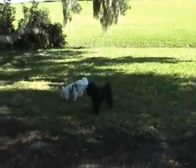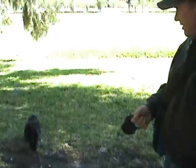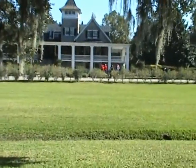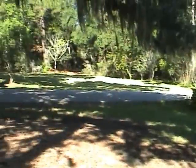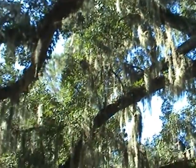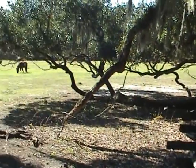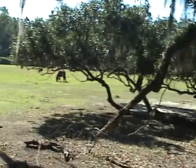Where are you? You gotta go out on the mansion. Gotta get that tree. This is the Magnolia House Mansion. We just took a walk in the maze that's over behind this magnificent tree with all the moss hanging on it. And now we're going to take a look at the meadow with the horses and the goats and the sheep. And I just love this fence.